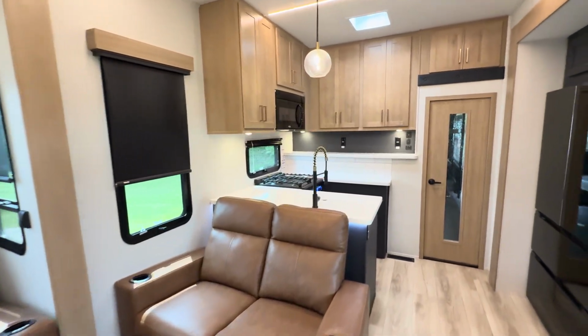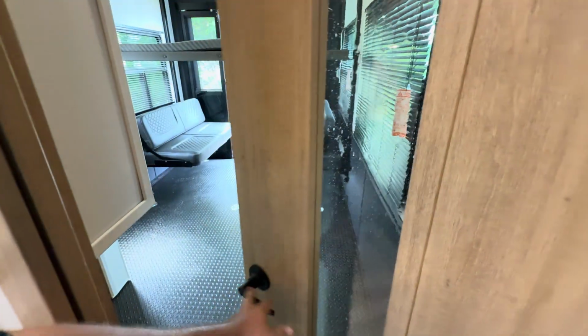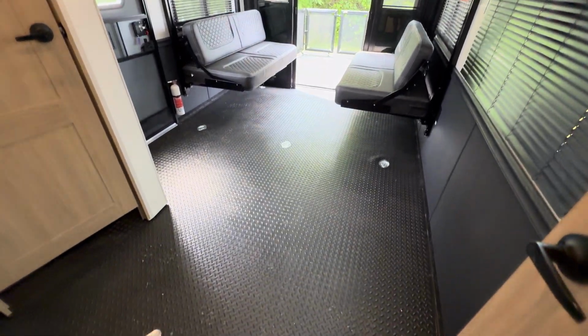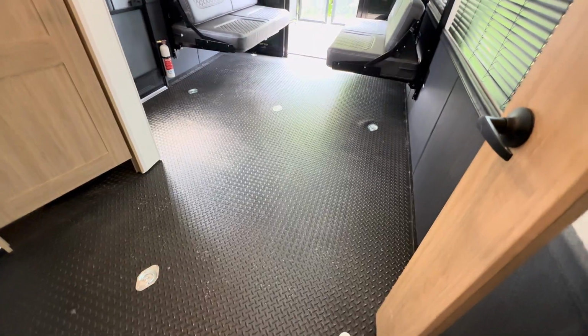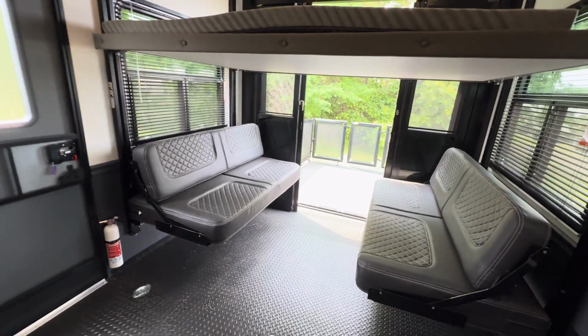But since it is a toy hauler, I'm going to start back in the back and then work my way back up front, give you a little better look at this living room. And the bedroom on this thing is one of the better bedrooms in the industry, not just for a toy hauler, but just in general. Now, I don't know the garage size, but I'm going to guess probably 14, 16 feet, something like that. You have plenty of tie downs here. But again, the specifications, that'll be in the profile link, so you're not left hanging by any means.